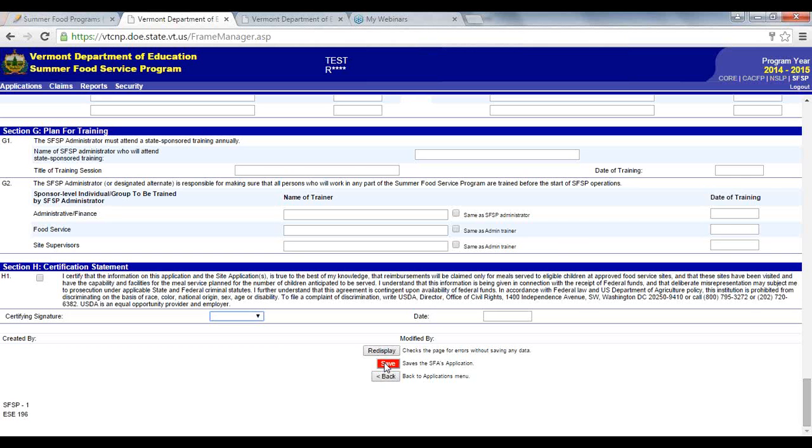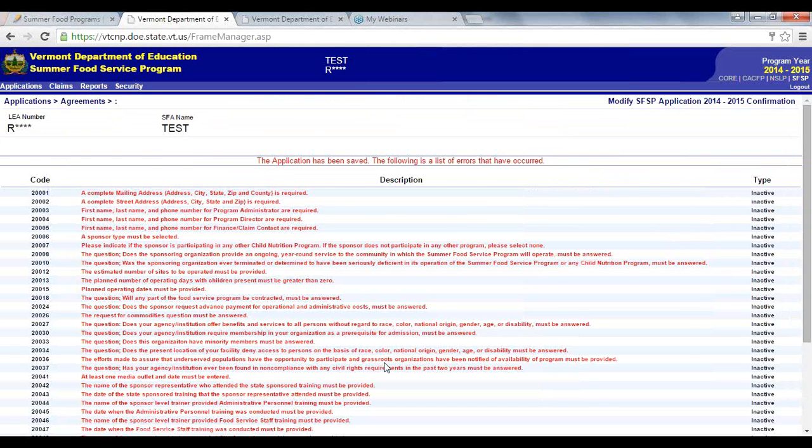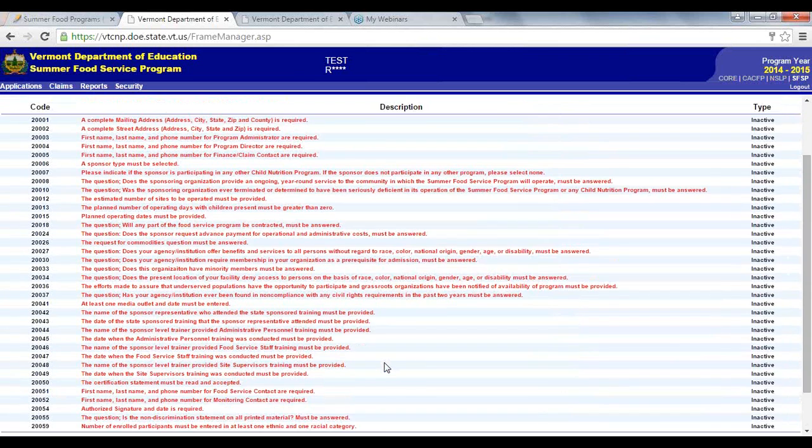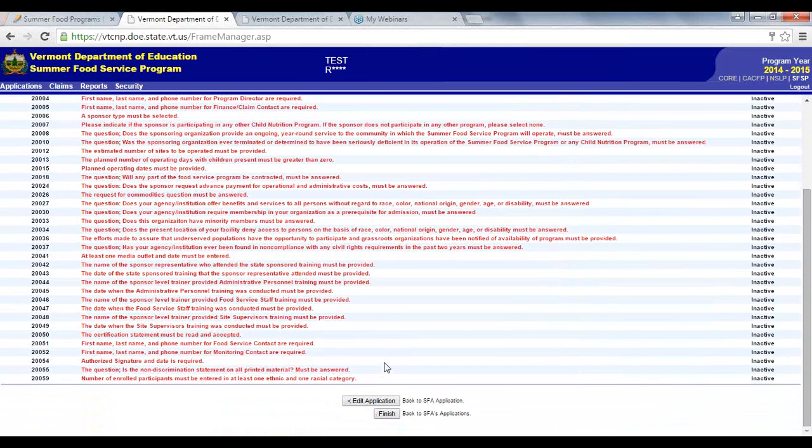Yeah, so. But it's still confusing. So we do get calls on the red errors. So do your best, if you do have one, to figure out what it is saying. Now, you're never going to see such a list as this. So this is just an example. Don't get scared. You'll notice to the right the inactive status.